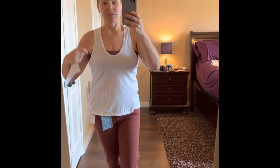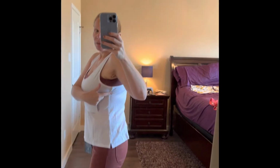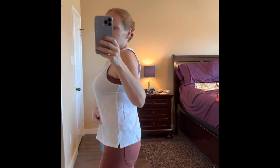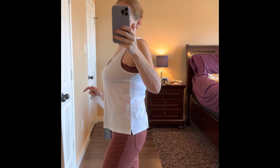Okay, so I paired these next two things together. This is the Absolution Cuffed Ankle Skimmer in Burnt Henna. That's the pants that I have on, and then the top is the Organic V-Neck Tank in White by Z Supply. So this one, the top's comfy, is very low cut in the front, which is fine. Very, very low cut on the sides. So I definitely couldn't wear this with any of the bras that I typically wear.